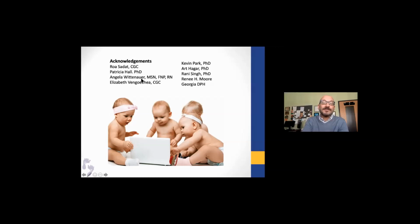Angela Wittenauer is our nurse coordinator for the newborn screening program. She was also very, very helpful. Elizabeth Bengochea, a GC at Emory at the time, Kevin Park in the School of Public Health, and Renee Moore helped with the statistics. Ronnie helped a lot and provided some financial support for the student, and Art Hager was the coordinator of the Georgia newborn screening of the lab.